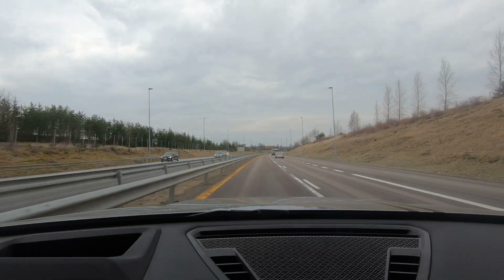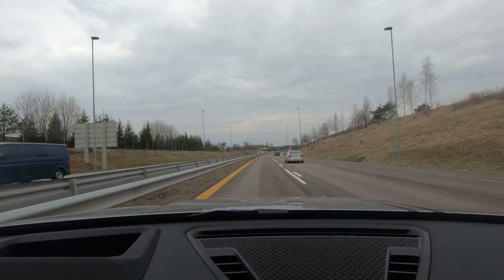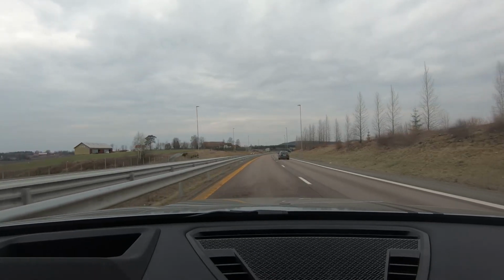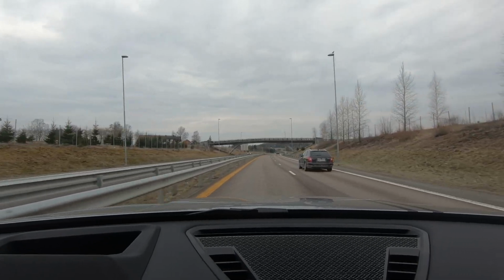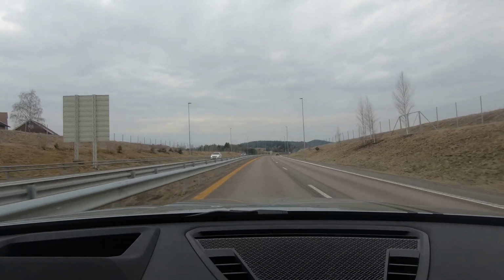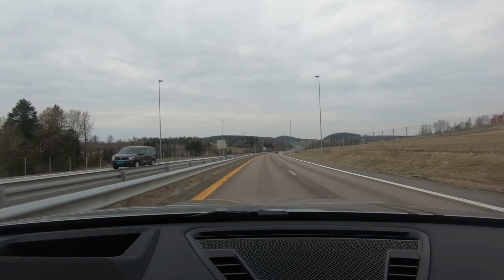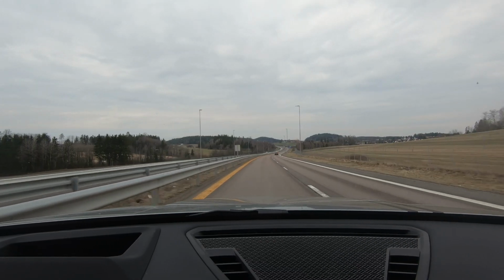I have no idea what this new microphone picks up or doesn't pick up, but it's a bit noisy in there. I'm surprised by the amount of wind noise in this car. And there's a bit of tire noise. It runs on 19-inch tires, by the way. Considering what the car costs, it could have been a little bit quieter. But it is what it is.